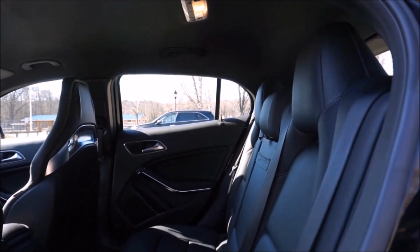At 6 feet tall, I couldn't sit behind myself in the CLA 45. The trunk was real tight too. In the back seat, you really had to be short and not have long legs like me. You just don't have the headroom with that shape.